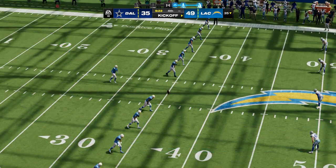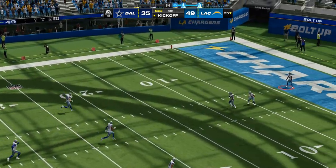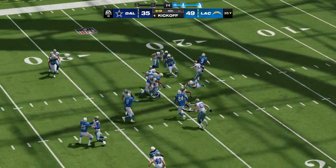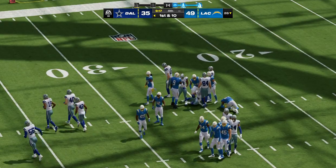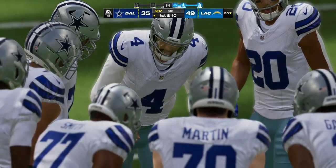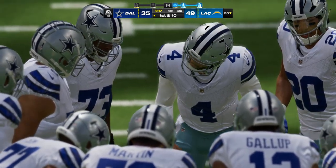So after the touchdown, here's Dicker out to kick this one off. And here comes a return from just beyond the goal line. And they'll get him down right around the 25, actually the 26 officially, so a net gain of 1 there. The Dallas offense back out onto the field.